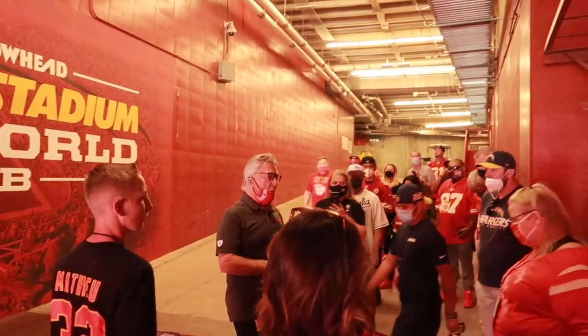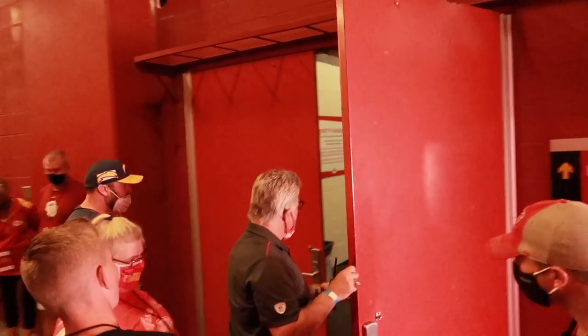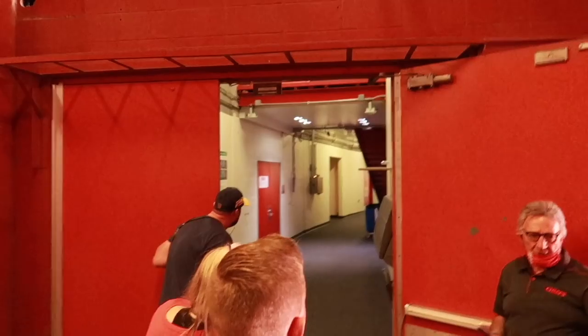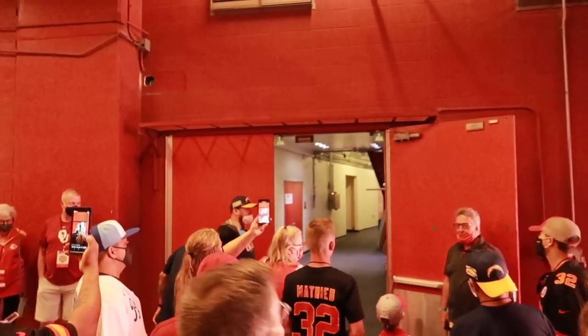Let me open this door. We're not going to go down this way. I'm just going to show you what this looks like. And there's their lockers there. The Chiefs locker room is down on the 50. I can't get you into the Chiefs locker room today because it's been sanitized, and we also have the equipment in there for tomorrow's game.